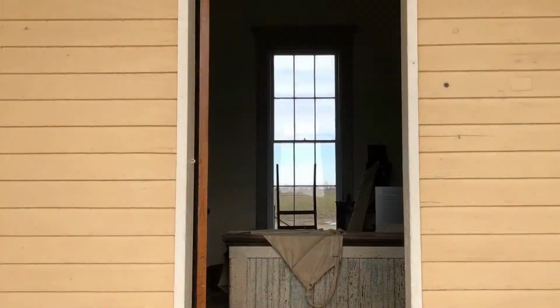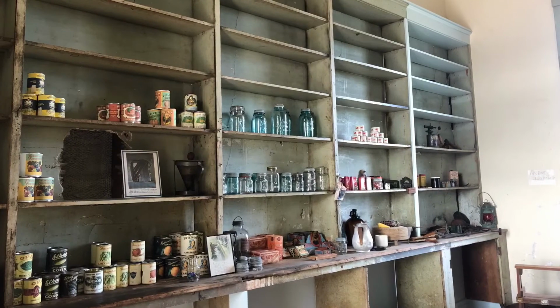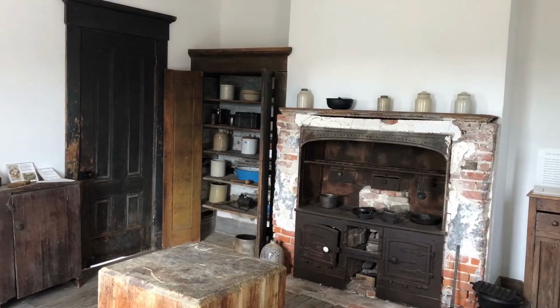On the L porch was a commissary that was used until the 1980s. A commissary is a store that sells food and household needs. The kitchen is the furthest room from the main part of the house on the L porch.